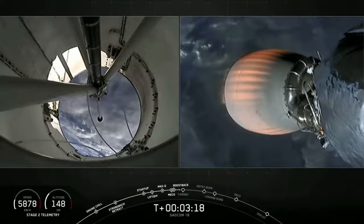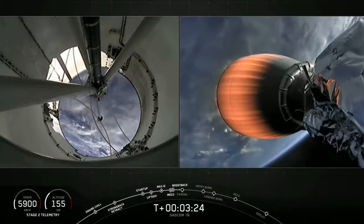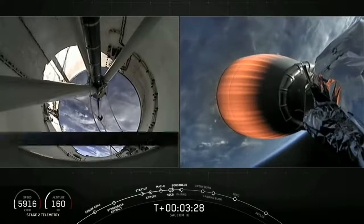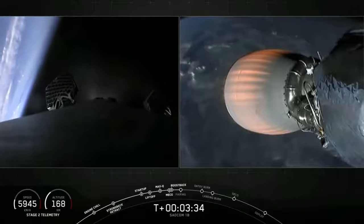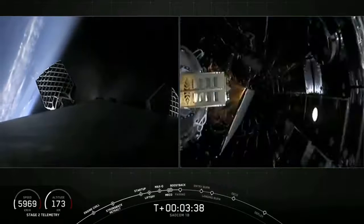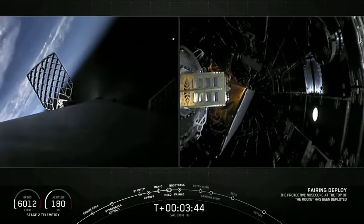Stage 1 boost back shutdown. All right, one of those first landing burn, the boost back burns has successfully ended. Our 2 fairing halves will now jettison to expose the satellites to space. And you see the first stage has already been in turnaround, and you can see the nitrogen from our attitude control system helping guide it back. Fairing separation confirmed.